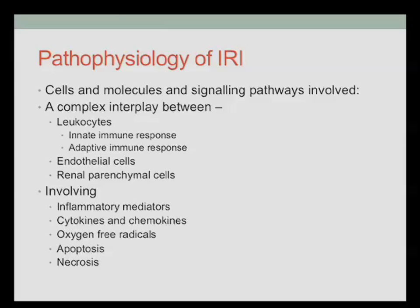And both the innate immune response and, it turns out, probably the adaptive immune response are both important in the pathophysiology of ischemic reperfusion injury, probably in different phases. The interaction of those leukocytes with endothelial cells is another essential component to the pathophysiology. And then, of course, there's the damaged cells themselves, the renal parenchymal cells, of which the renal medulla is the most sensitive because, like in other situations, it's the farthest from the blood supply.